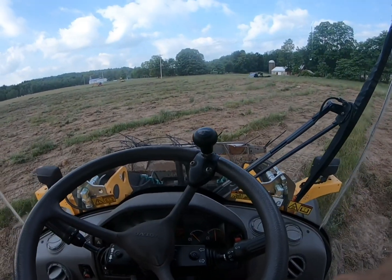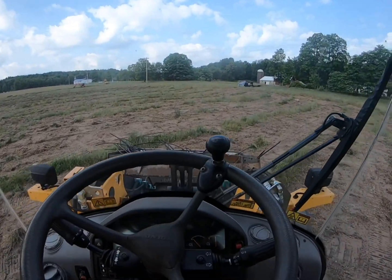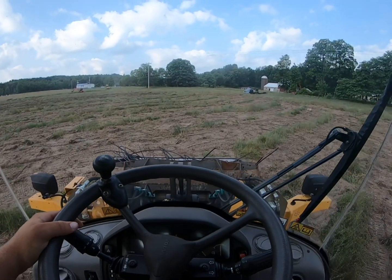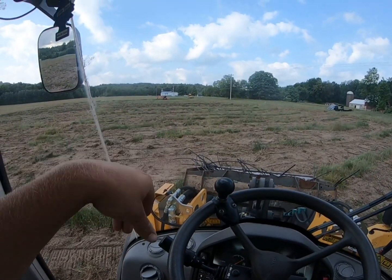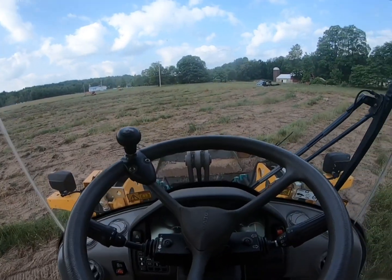Alright, good morning guys. It's Friday morning. Got the loader out, picking up this drip line. And I'm just running across the field, parking, and then just getting like 3 rows at a time, putting it in the bucket. Dad's finishing up the last 2 or 3 rows over there. So we're getting her done this morning. Hopefully gonna finish up today.